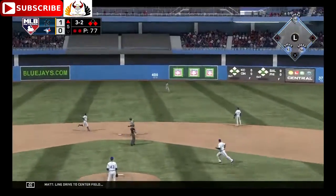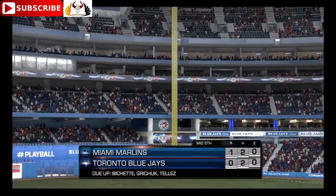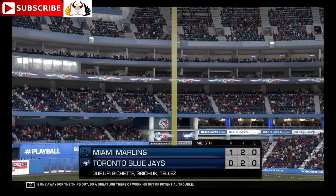Line drive to center field. Grichik is there, and he puts this one away for the 3rd out. So a great job there of working out of a potential trouble.